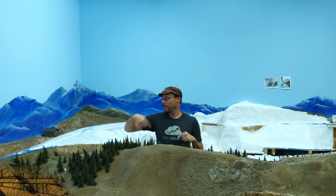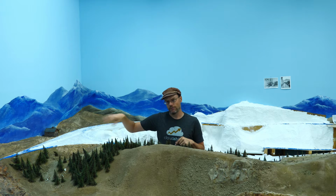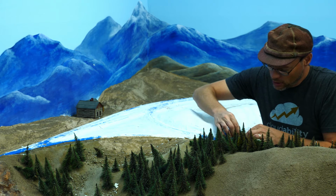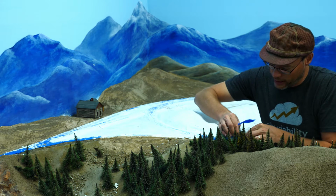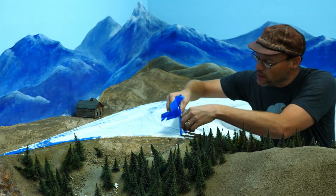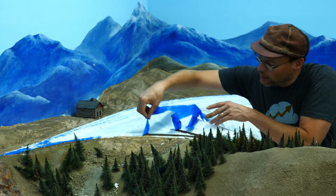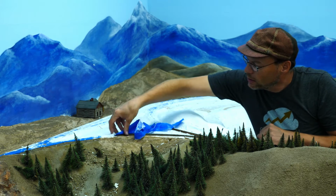Okay, so we got the Hydrocal done and stuff, got the hands clean. And so what I'm gonna do is peel the tape off the track while the Hydrocal is not completely dry. That way it won't flake up as much and it comes off easier. Still gonna make a mess, but better to do that now. So we may end up covering the track again with tape so we can paint stuff and things, but I want to peel this up because it's flaking all this off. And we don't want that coming off in our paint once we paint things.